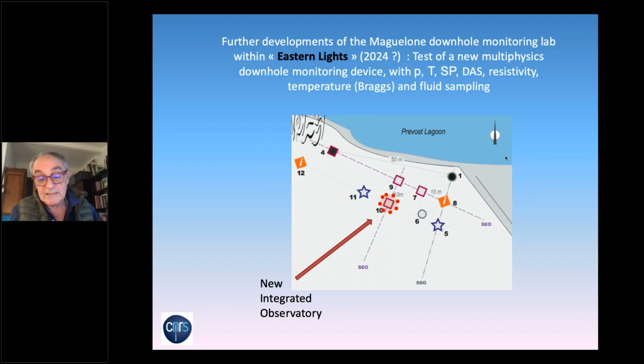The plan now is waiting for funding from Horizon 2030, to which we applied last year and were ranked 2nd by the European Community. In that project, I have proposed to deploy in one hole a multi-physics downhole monitoring device, including pressure, temperature, SP, but also optical fibers for downhole seismic and temperature, downhole resistivity, and fluid sampling facilities.